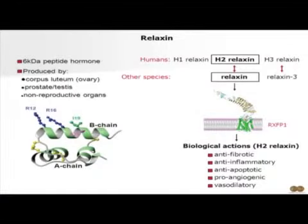So Relaxin is a 6 kilodalton dimeric peptide hormone, which is structurally related to the insulin family of peptides, and is mainly produced by the corpus luteum within the ovary of pregnant mammals, and to a lesser extent in the prostate and/or testes of males, and has more recently been identified in the heart, lung, kidney and brain of both genders. The mature hormone, which is shown here, is composed of a two-chain structure that is linked by disulfide bonds in a similar manner to that of insulin, whereas the 24 to 25 amino acid long A chain maintains the stability of the molecule, while its receptor binding domain is located in its 29 amino acid long B chain.